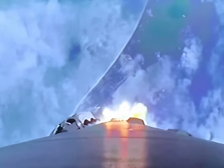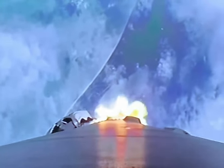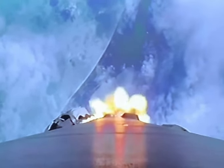Max Q. Confirmation of max Q. Vehicle is supersonic. And that Falcon 9 is now traveling faster than the speed of sound. Stage 1 throttle up. Stage 1 Bravo. Copy 1 Bravo. That call out for 1 Bravo means we're in the second and final abort mode for the first stage and continuing to get good performance.